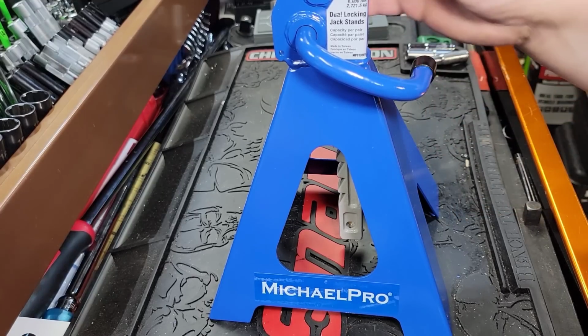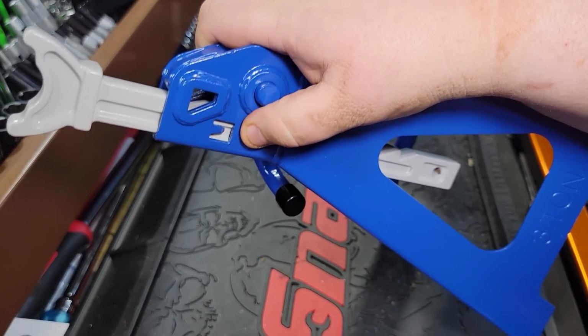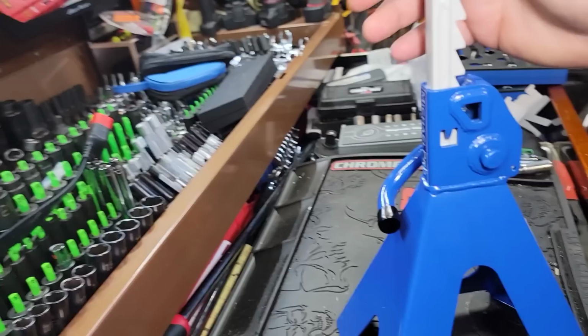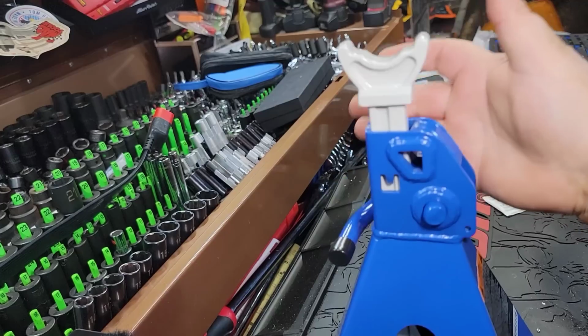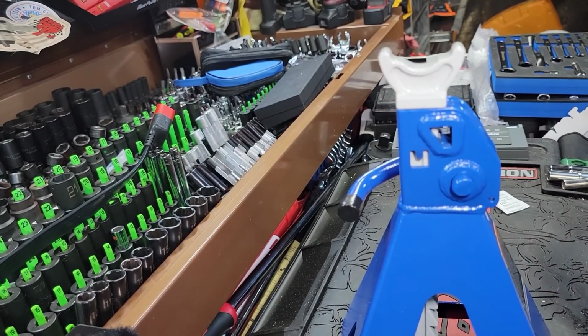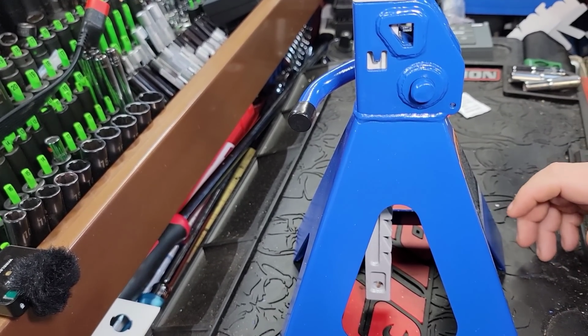They come out with some new 3-ton jacks, and I did a little short showing the fact that you could bend this tab in right here. If you bend this tab on these jacks, you can grab these and they never fall out. People didn't know about that.